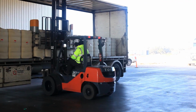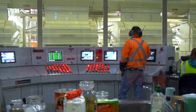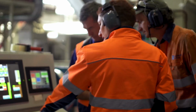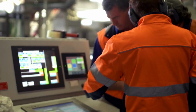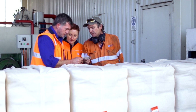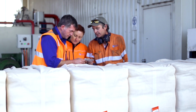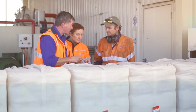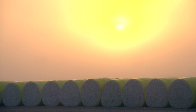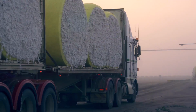The gin is fitted out with state-of-the-art technology in quality measurement, cleaning, humidification, processing and data traceability. These ensure both a maximum yield and higher lint quality. It also allows for more cotton to be ginned faster. During the ginning season, which can last up to 5 months, the gin becomes a 24-hour operation.